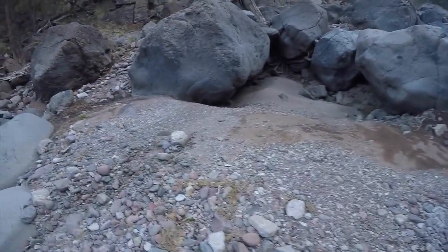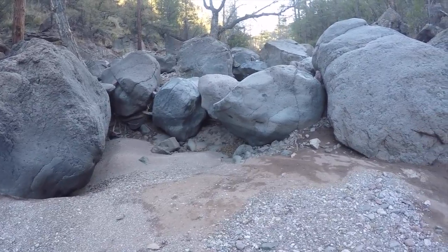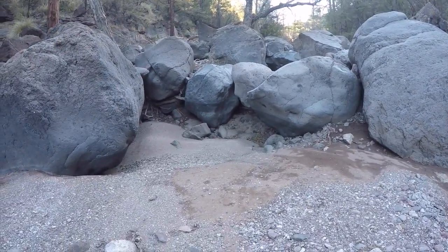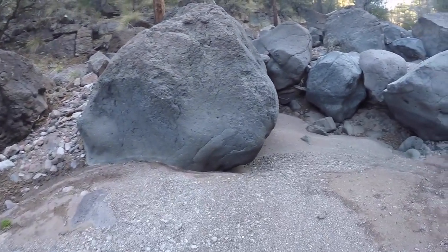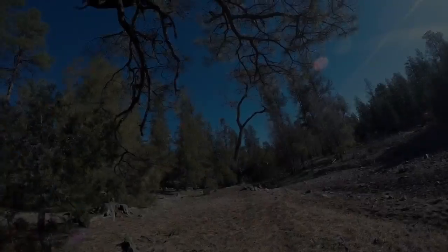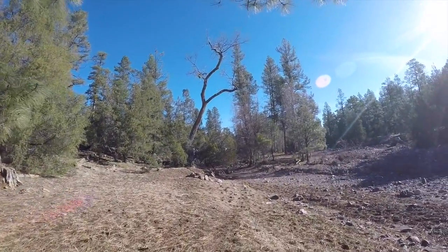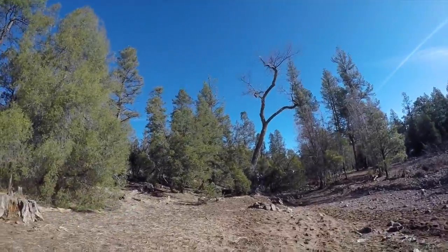Another dried up river creek bed. Some large boulders here. Boy, when the water's flowing here, look out. Well, I'm heading back into the trailhead. I'm not that far away from it, but it's been a great trip.